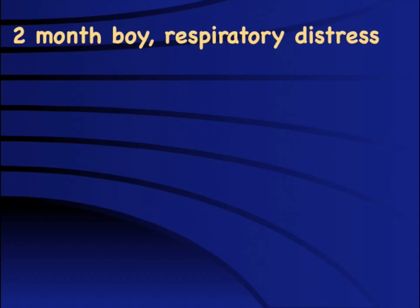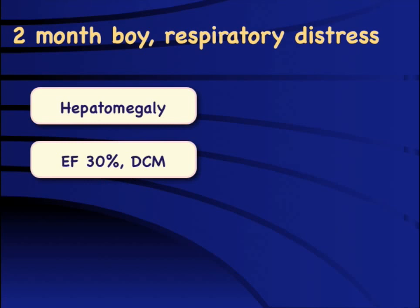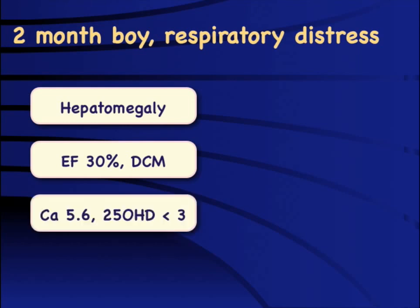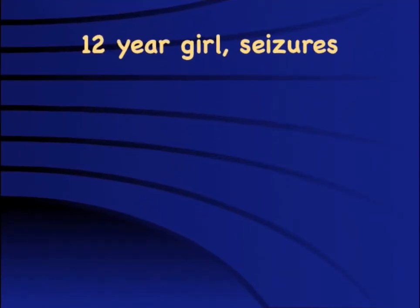So we have this 2-month-old boy who presented with respiratory distress, had a huge hepatomegaly, was found to have a reduced cardiac contractility and was diagnosed as dilated cardiomyopathy, was admitted under cardiology, and at that point of time was being managed with digitalis, oxygen and inotropes, when somebody actually had a look at the ECG and found the QTc interval was prolonged, and they found the child had severe hypocalcemia and hypovitaminosis D. Unfortunately, by the time the child was referred to us, it was quite late and there was a problem.